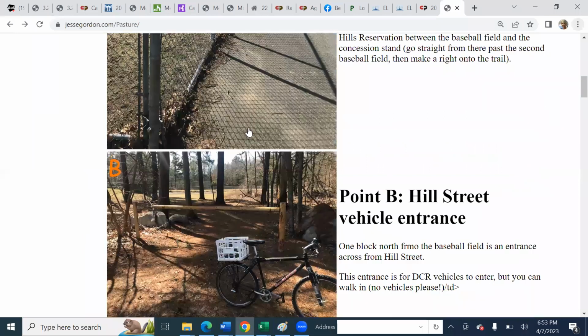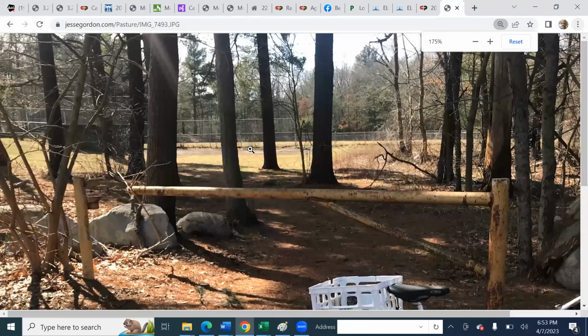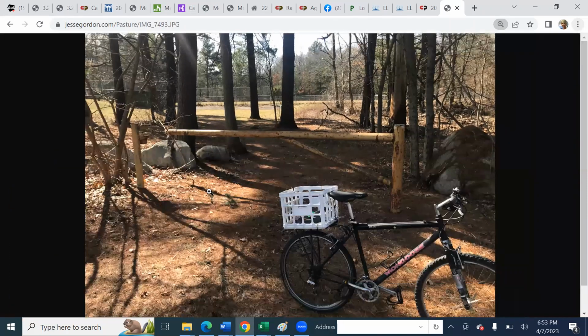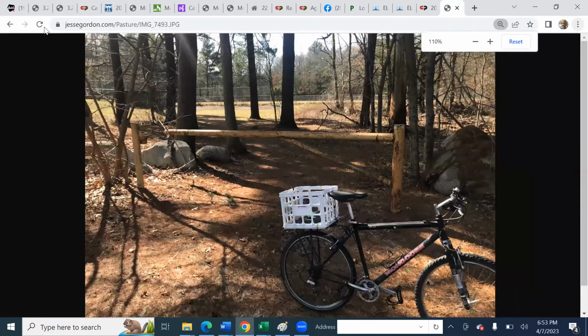So point B is actually on High Street also. That's the vehicle entrance. You can walk in there if you like, but you can't park here because this is for the DCR vehicles to go in to do their maintenance. In the background there, you can see the baseball field. And we're going to go down to point C now, which is one more entrance.